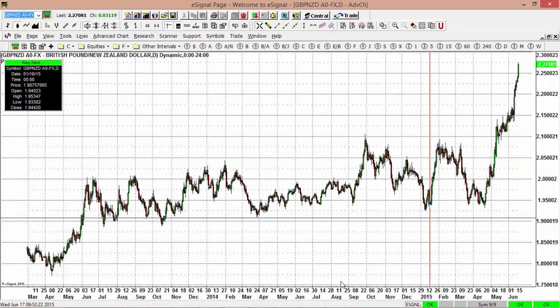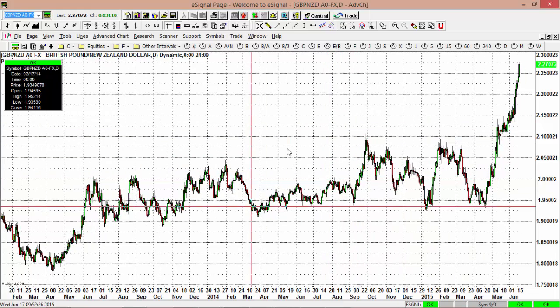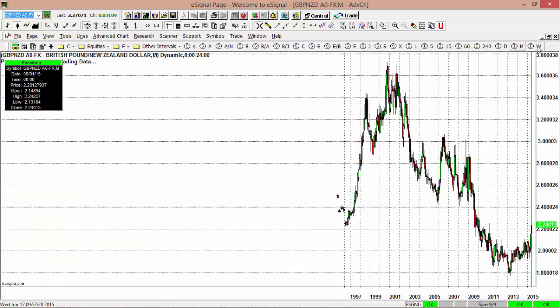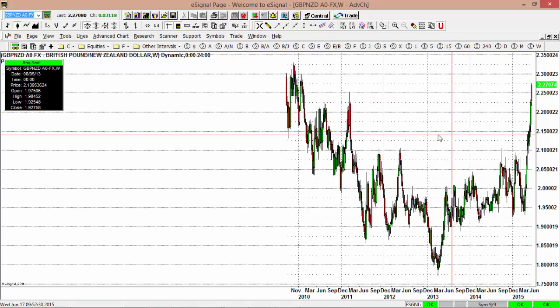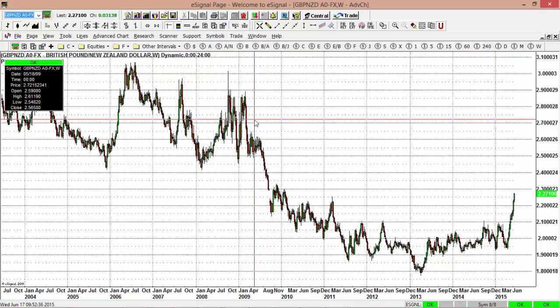And I forecasted this move here. I said that we could be looking at a reverse head and shoulders on the weekly charts and even the monthly chart for this currency pair.